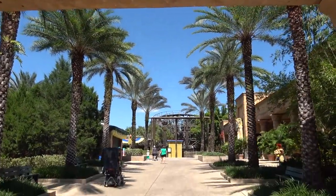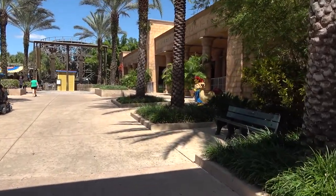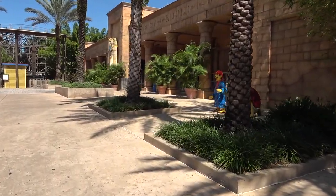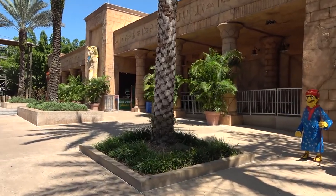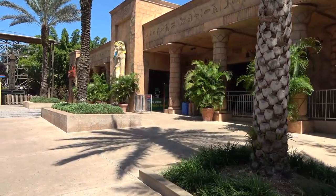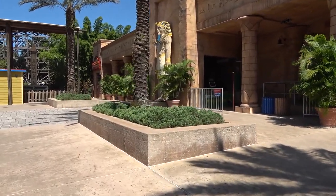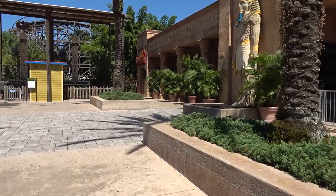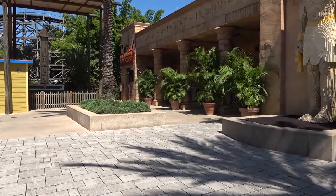All right, guys, so we are headed into the Land of Adventure. So over here to the right side, I can't think of the name of it. It's something to do with the Pharaoh, but I'll go get it here in a second as we get closer. This is like a Sally Dark Ride shooter, I believe. So pretty darn fun. I do enjoy little shooter rides. They are a good time sometimes. So let's run over here real quick and just get the name of this little shooter.